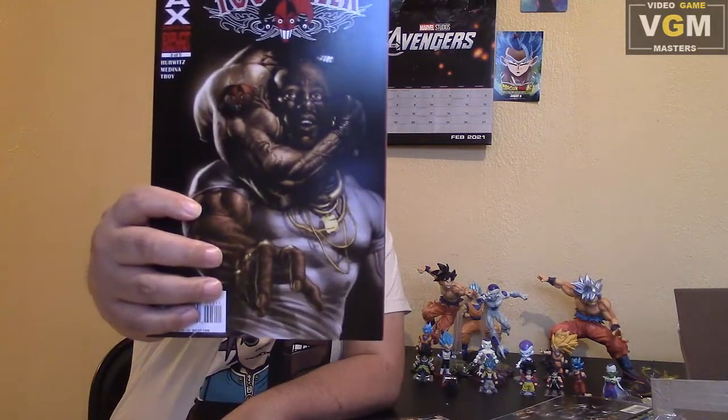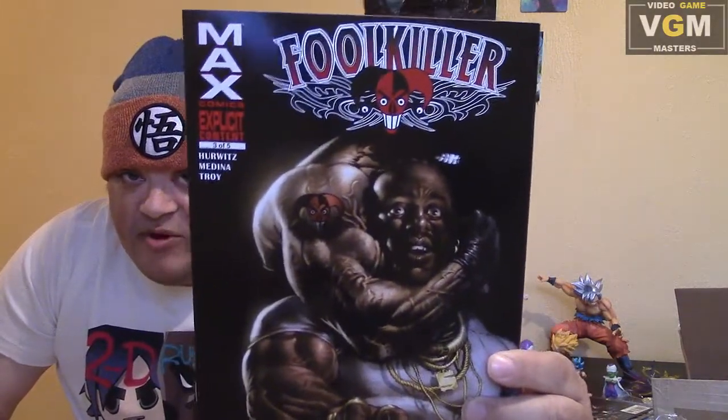Then, don't know what this is, but we'll find out. We've got, what the heck is this? Fool Killer, and it's not Marvel or DC, it's Max Comics. Explicit content, issue 3 of 5, it actually warns us here. And this poor dude here looks like he's about to get strangled to death, like they're gonna maybe pop his head off or something. But yeah, it's explicit content.